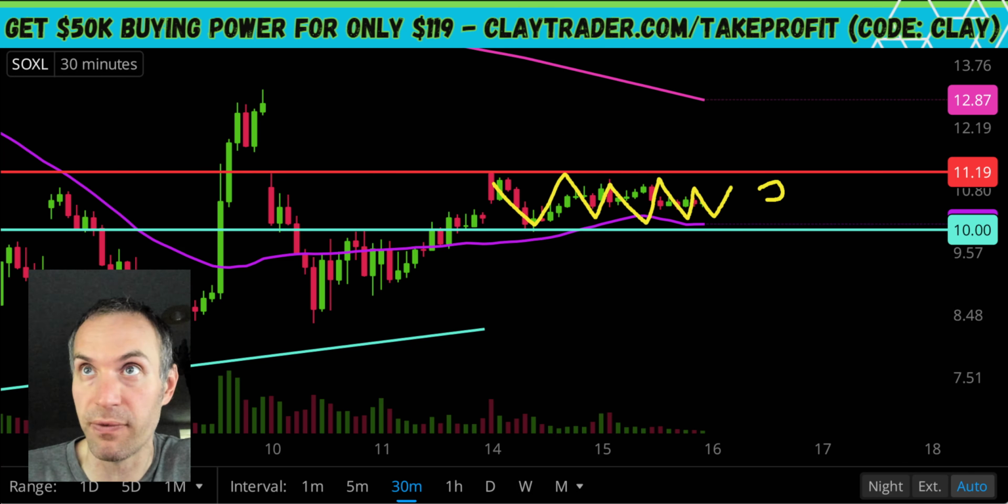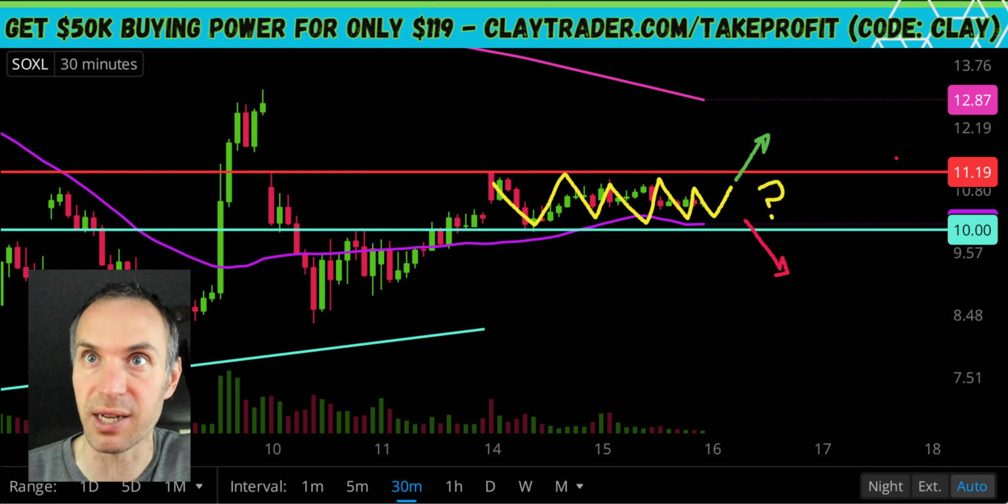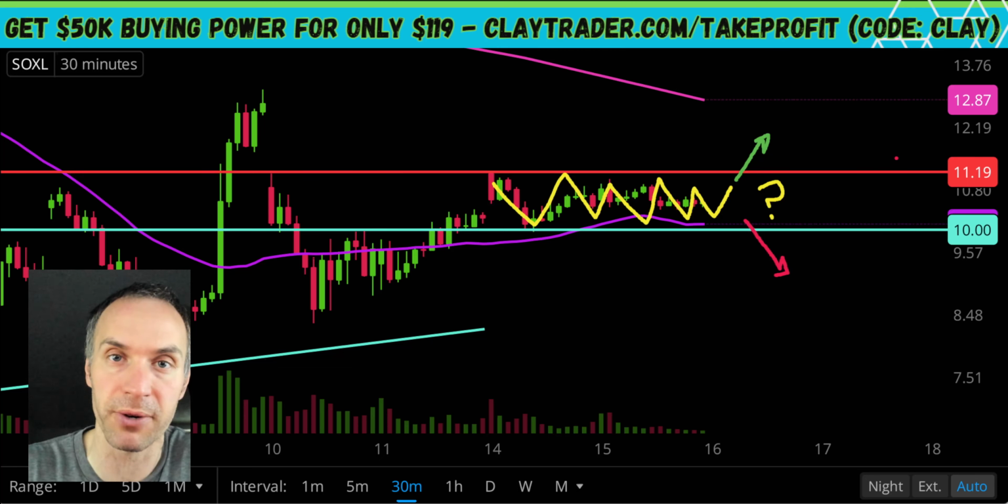So a question of who is ultimately going to win out of this battle. Do the bulls win with the break to the upside? Do the bears win with a break to the downside? That'll remain to be seen. But as of right now, SOXL still is stuck inside of this now multi-day sideways pattern.